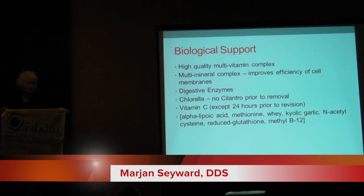And then some other things that are nice to add, but patient compliance is not a great thing with taking supplements. The more you ask them to do, the less they take. So if you've got a really, really motivated patient, make sure they're taking alpha lipoic acid, methionine, whey, chelated garlic, NAC or N-acetylcysteine, and that's from the sulfhydryl groups, it's a precursor to glutathione. Could have them take reduced glutathione as well as methyl B12.